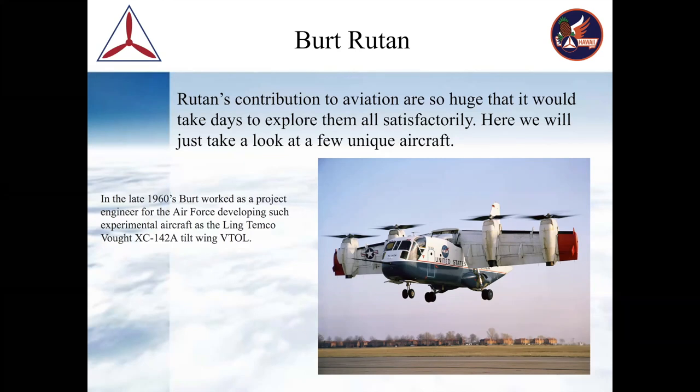But one thing I found out about him that I did not know is that, surprise, surprise, when I set out to do this particular lecture, I didn't want to focus on VTOL at all, it really didn't have much to do with it. And then it turns out that all of these famous guys were all working on VTOL projects. So he had his start working for the Air Force, developing VTOL aircraft, and specifically he had worked on the Ling-Temco-Vought XC-142. So this is kind of the precursor technology to the Osprey.